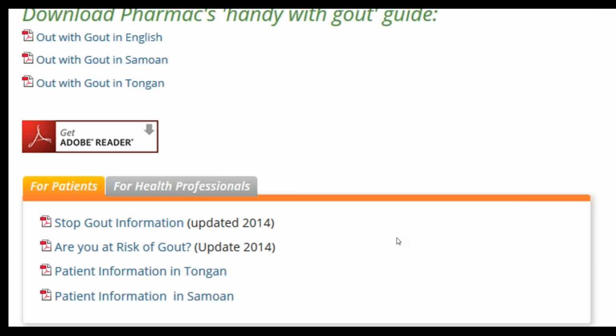But this is the Gout Happy Feet site, and these are the 3 handouts in Samoan and English and Tongan. And down here we have Stop Gout information. That's probably the best one, but that's written in English, not translated into other languages. And there's some other patient information ones in Tongan and Samoan. So my pick would be Stop Gout information if you've got an English speaker, or the Pharmac one in Samoan or in Tongan.